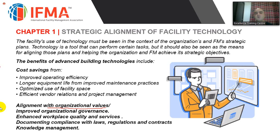Enhance workplace quality and services. Of course, all of this boils down to having a better workspace quality and services. Technology is used a lot around us in facility management. So some organizations like shopping malls and centers use all kinds of technology to improve their business.